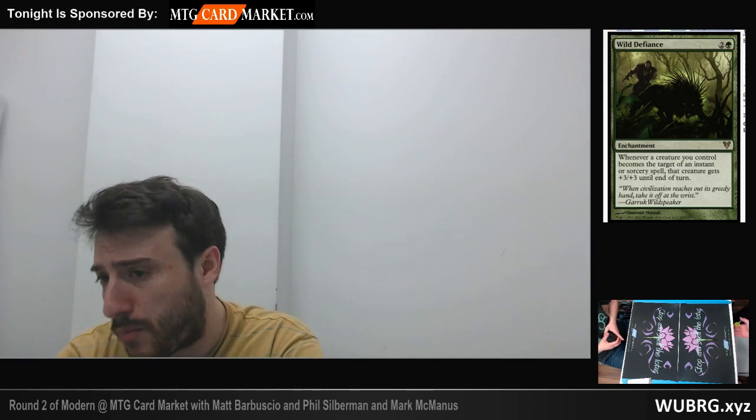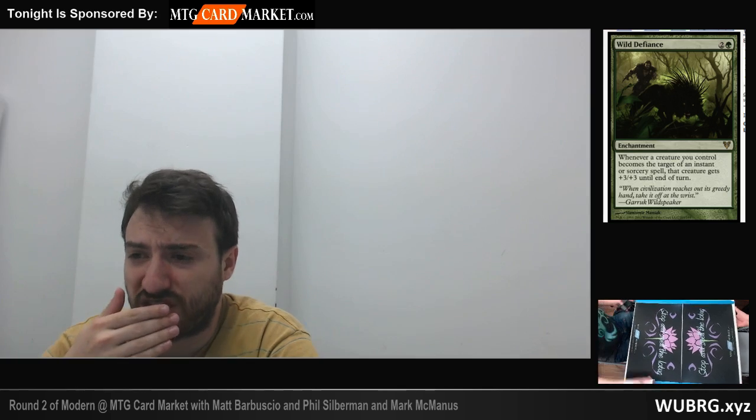It looks like Alex kept a hand that was just heavy on green spells, heavy on Wild Defiance. It looked like a relatively quick hand if he drew the green source early. If he hit the green land on one of his first 2 draw steps, he could have gone turn 1 Noble Hierarch, turn 2 Wild Defiance, and turn 3 probably kill him. So it's a hand I think you probably have to keep playing Infect. That's sort of the problem.